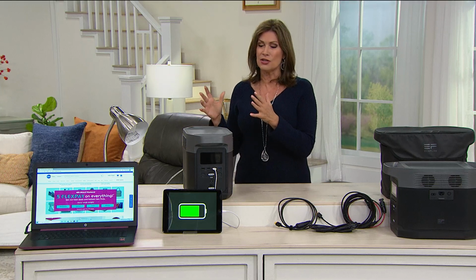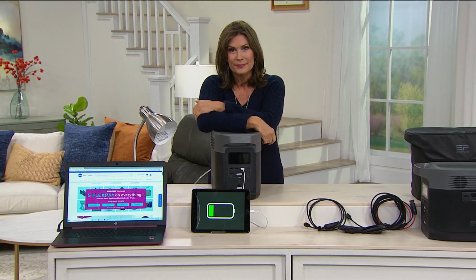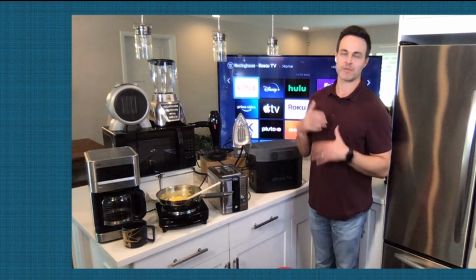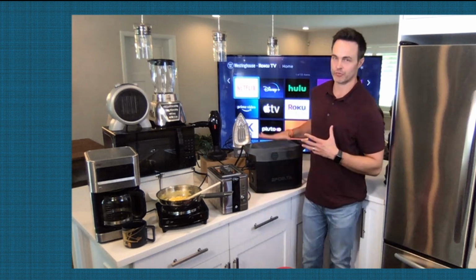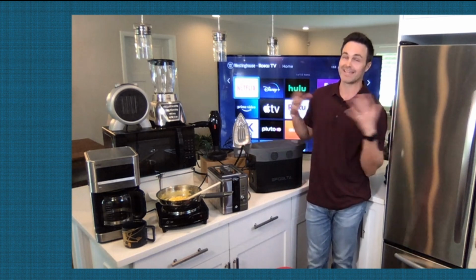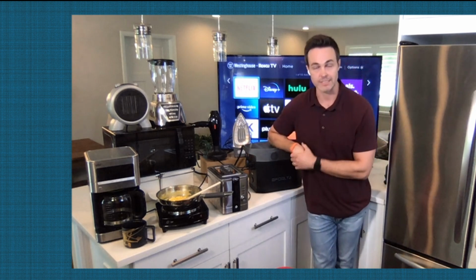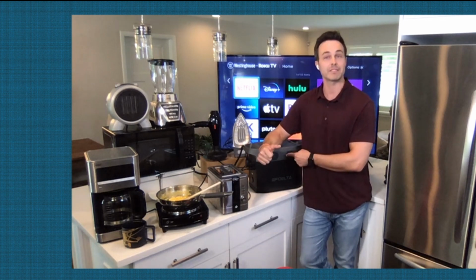I mean, you can't even believe that this will power a refrigerator. Yeah, and so much more, Alice. Let me start from the top to the bottom. So if you're just joining us, this is a true gas equivalent. My old gas-powered generator used to only surge to 2,200 watts. This surges to 3,300 watts of power. What does that mean to you guys at home?